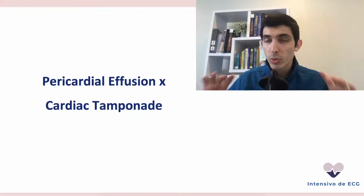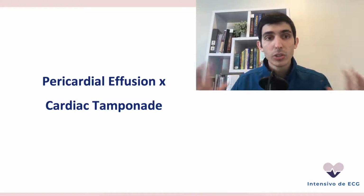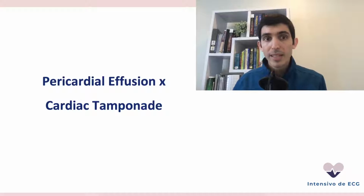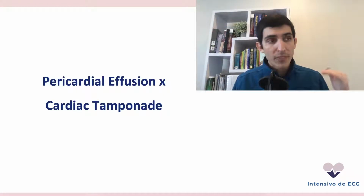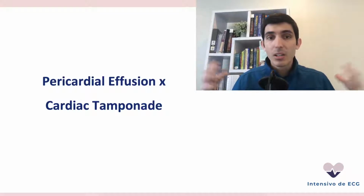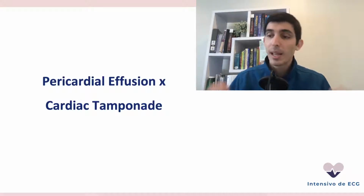And it's important to understand that a pericardial effusion and cardiac tamponade are 2 different things. Patients can have a large pericardial effusion with no tamponade. They can have a small pericardial effusion and have tamponade. Obviously, the bigger the size of the effusion, the more likely that the patients will have tamponade, but they are not synonyms. You have to evaluate the patient with an effusion for whether they have tamponade. They may or may not have cardiac tamponade.